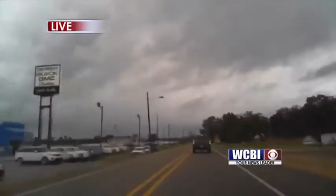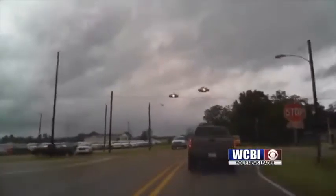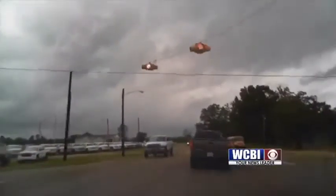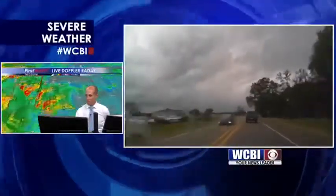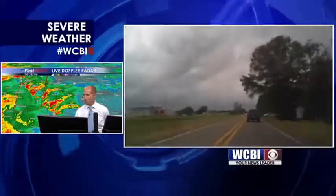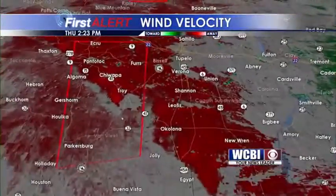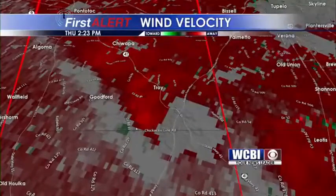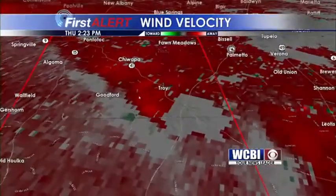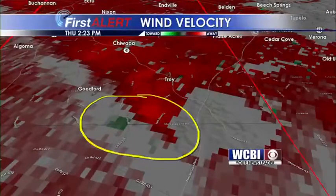He's been all over. He's been down south, out east, up north, and now he's heading back to the west here. Again, a live view. Okay, he's in Amory there on US 278. He's going to hope to intercept some of this activity right along the Chickasaw County line and the Pontotoc County line, southeast of the Goodford community. This is where we probably have the best potential for something at this point.